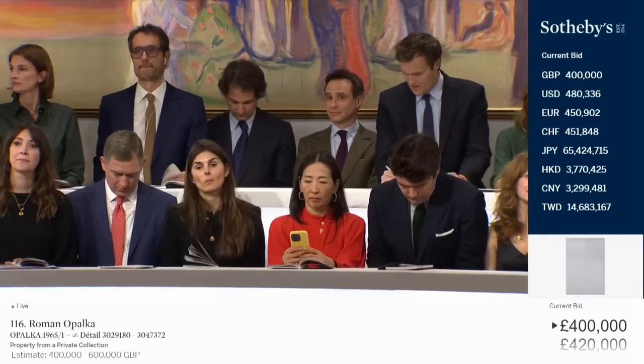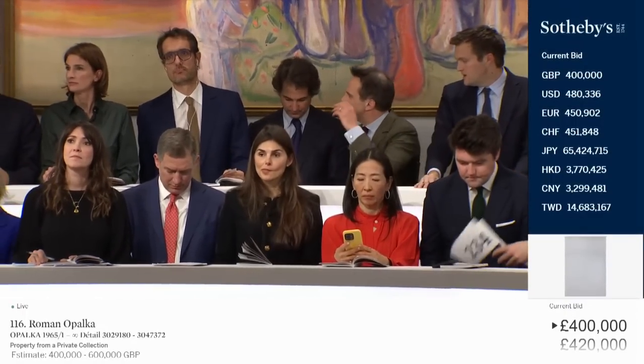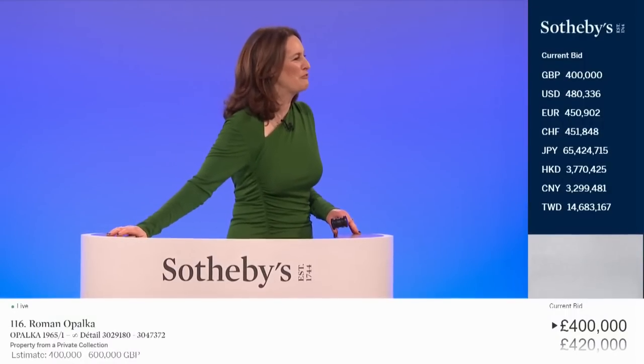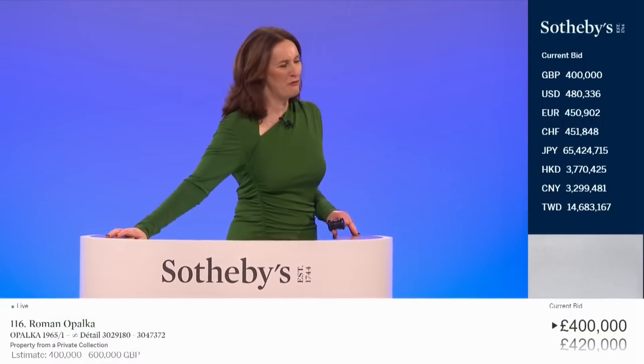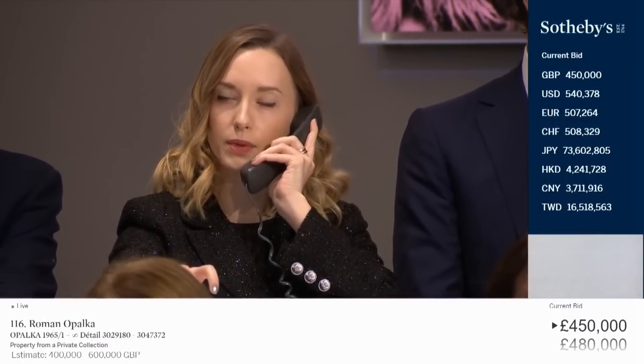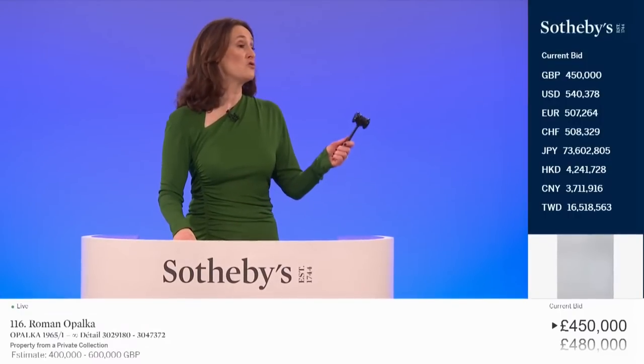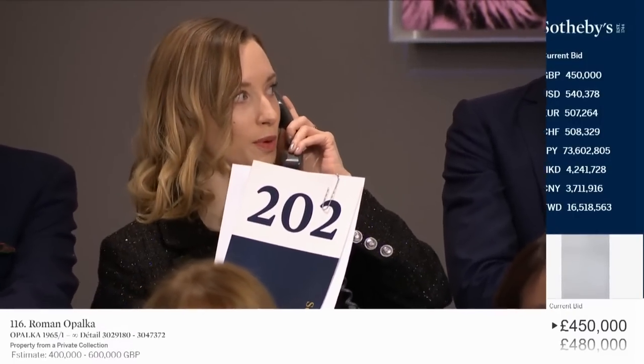Guillaume, at £400,000. I have try 420. Well, even better, we take 450, all the better. Thank you. At £450,000 then. Alex, at £450,000, yes? Not yours, Rafi, not yours, Olivier, yet. At £450,000, I shall sell it then at £450,000. Sold, thank you. Oh, it was too late because it was already down.